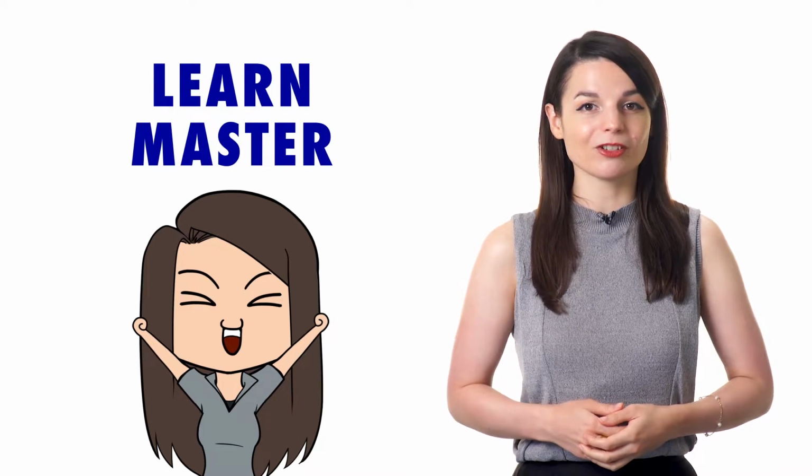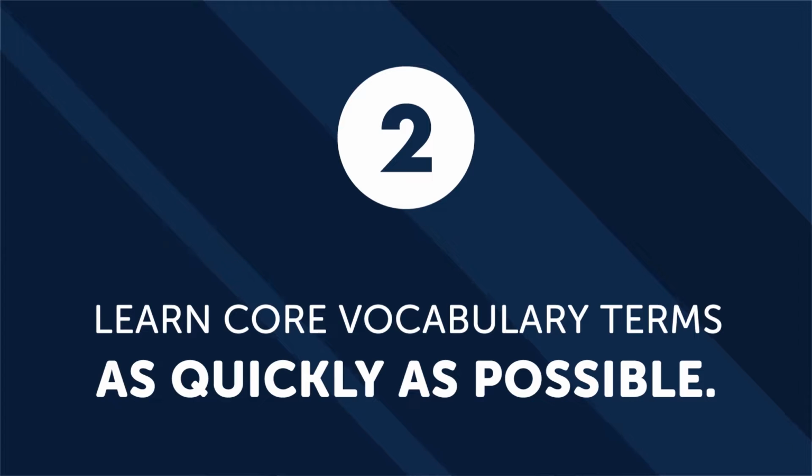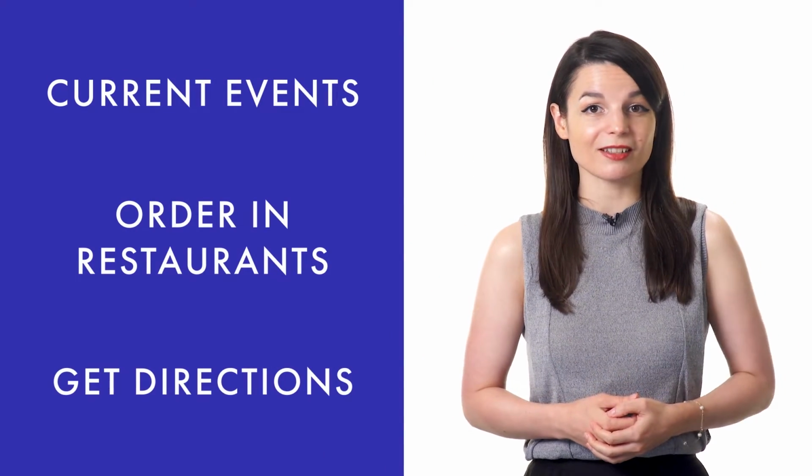And remember, the more conversations you have, the quicker you will learn and master the language. Second, learn core vocabulary terms as quickly as possible. You don't need to memorize thousands of words to learn conversational language. In fact, with just a couple hundred words, you could have a very basic conversation. And by learning maybe 1,000 to 2,000 words, you could carry a conversation with a native speaker about current events, order in restaurants, and even get directions.